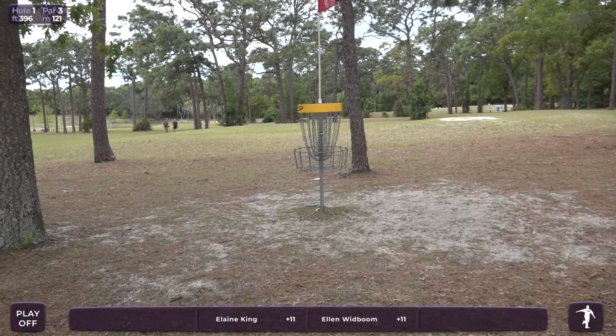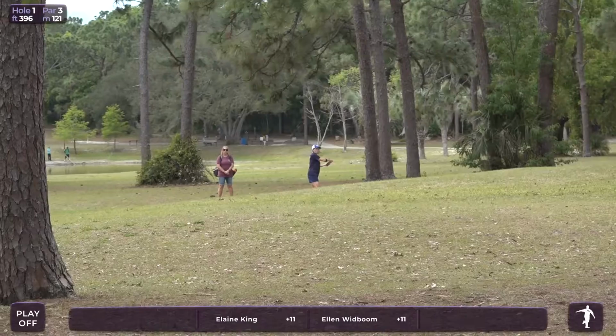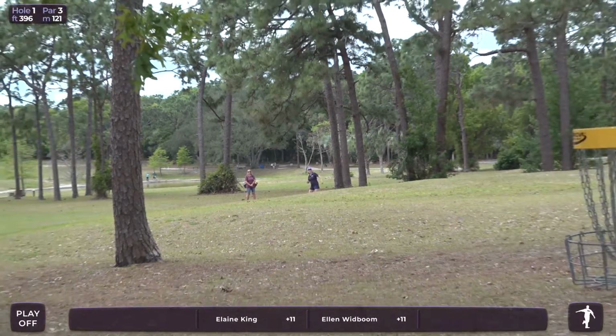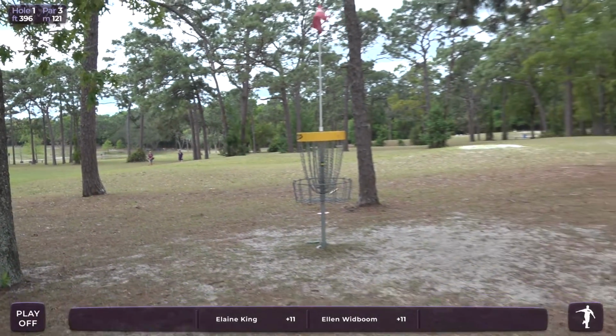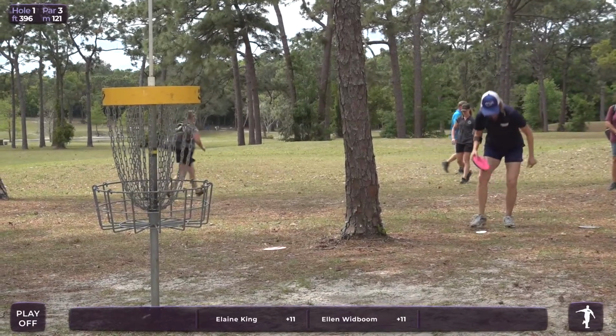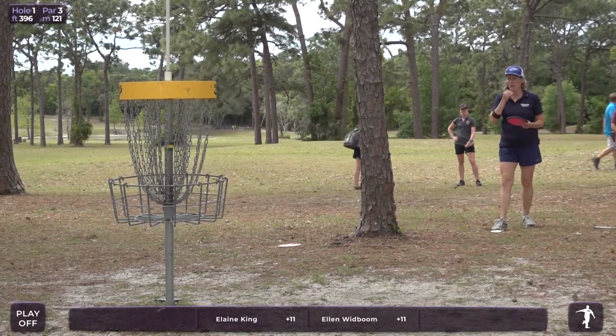This is the playoff, and Terry actually caught up to us as we were throwing our upshots. My drive went a little bit too far right. Elaine went up the gut. She played it like she did during the round. So these are both for our par. And you started the playoff on hole 1. Correct.